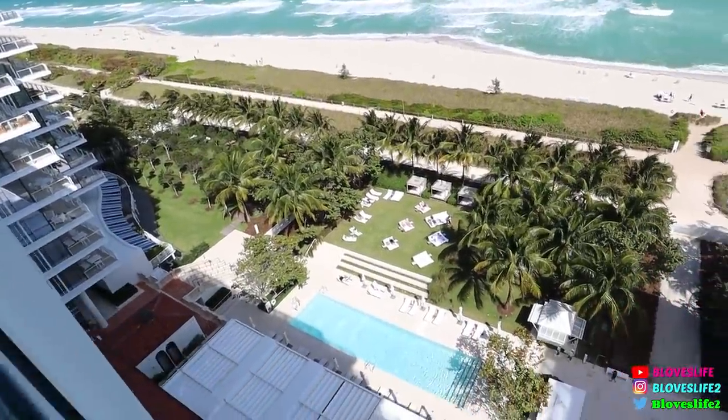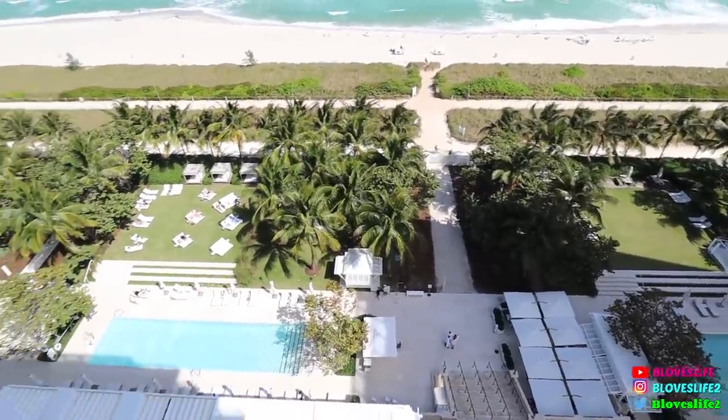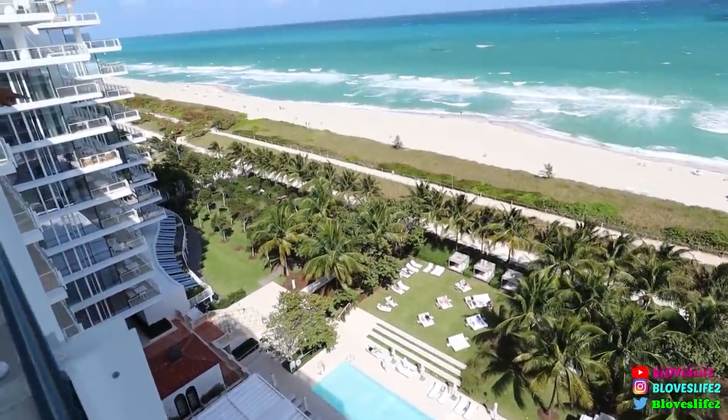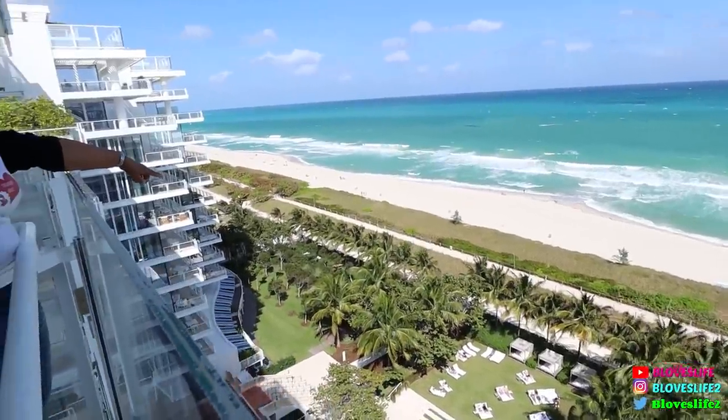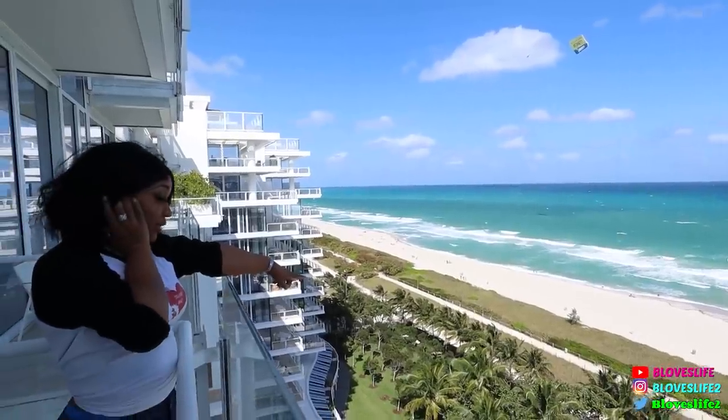Beautiful folks down there tanning at the beach. We're going to be down there later. You have to get to the cabana going. Now, see, I can go down there for that right now. I'm going to go change and go down there now.